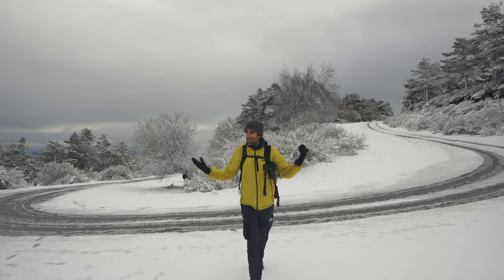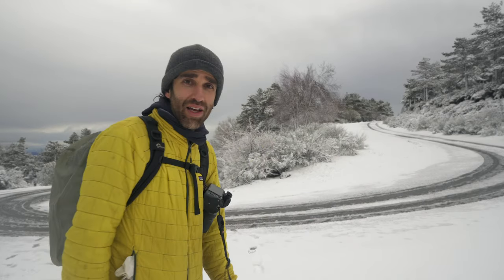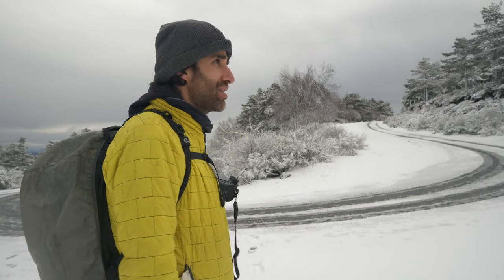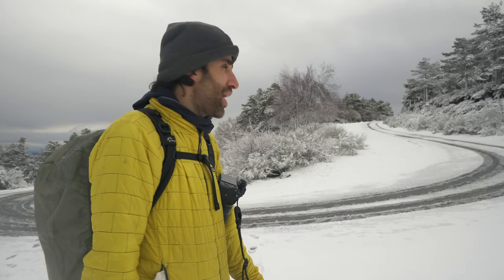So the road is mostly wet by now, so I could have done this with my two-wheel drive car with the summer tires, but you know, walking makes it more interesting, and you never know if more snow is coming or how it is up there. It might be more icy.